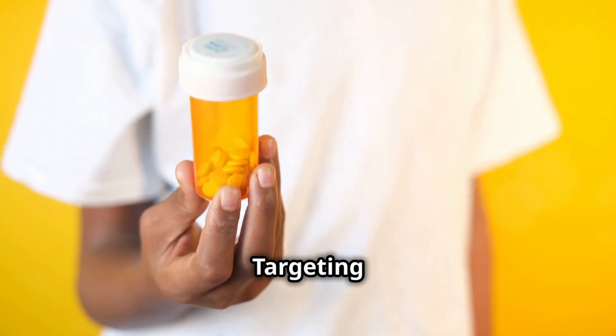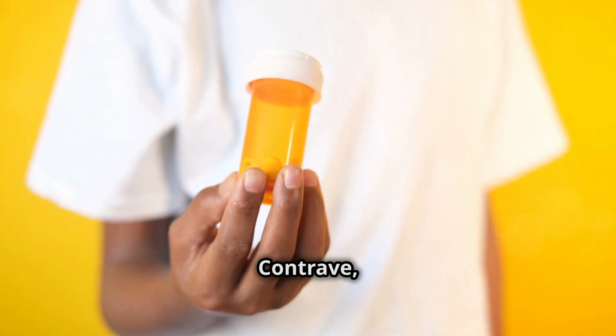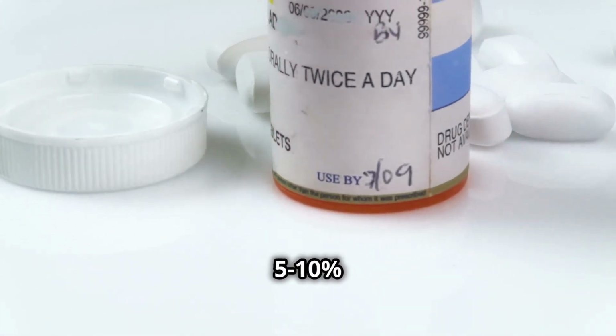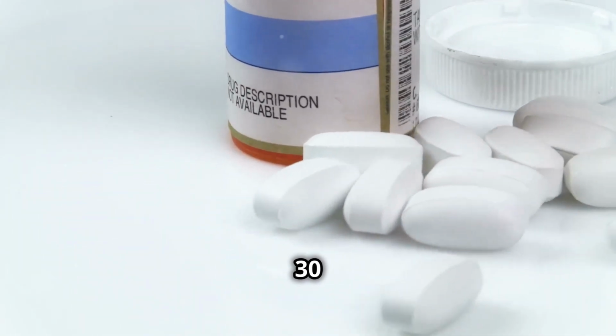Naltrexone-bupropion, targeting hunger and cravings. Naltrexone-bupropion, known as Contrave, tackles hunger and cravings. Side effects include nausea and headaches, but it can help you lose 5 to 10% of your body weight. It's prescribed for those with a BMI of 30 or higher.